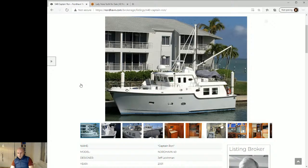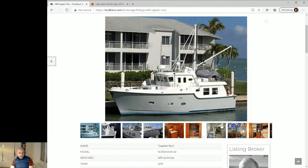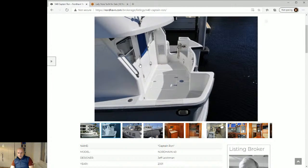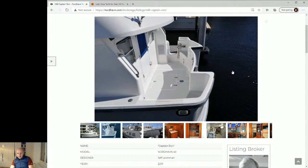But, you know, if it's just two of you or just one of you even, this one you can pretty much handle by yourself. It's affordable, but get everything you need. So I don't really want to say it's a budget boat, because, you know, at $500,000 it's not, but it's a serious contender.